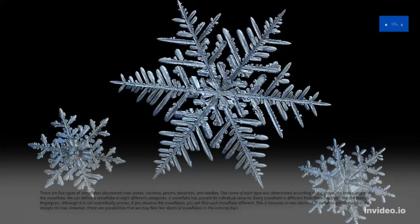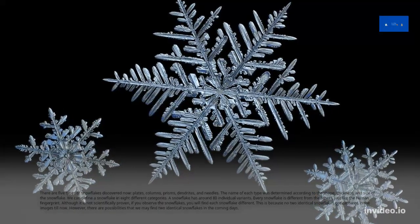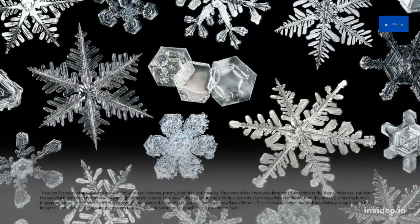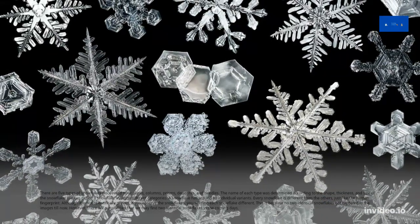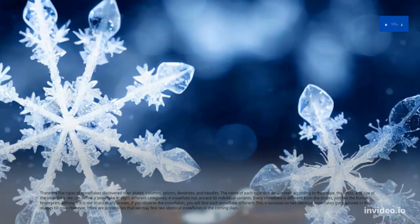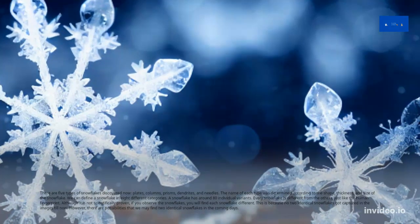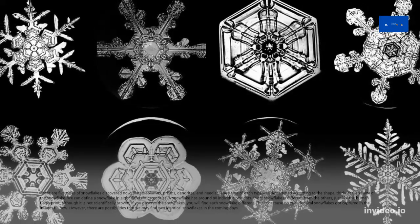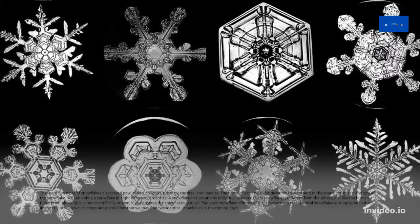Every snowflake is different from the others, just like the human fingerprint. Although it is not scientifically proven, if you observe the snowflakes, you will find each snowflake different. This is because no 2 identical snowflakes have been captured in images till now. However, there are possibilities that we may find 2 identical snowflakes in the coming days.